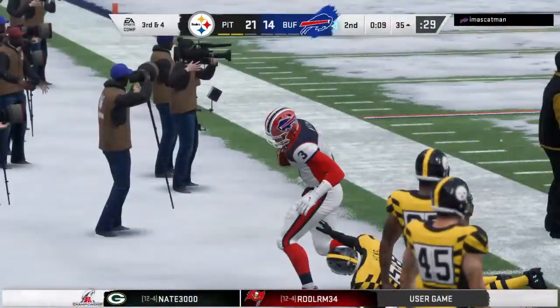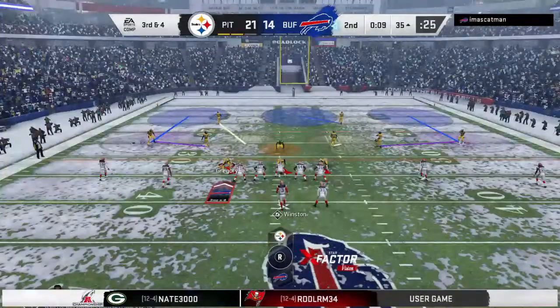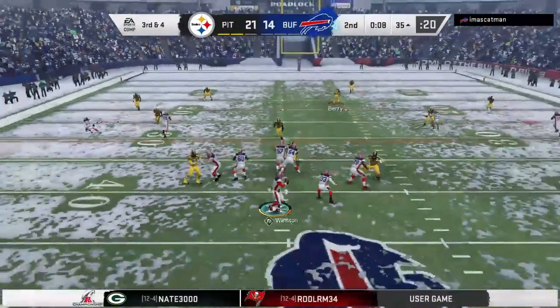Let's get it. Ready? Flag. What is that? White. Hey, check. 58's the mic. 58's the mic. I got it. Winston now.